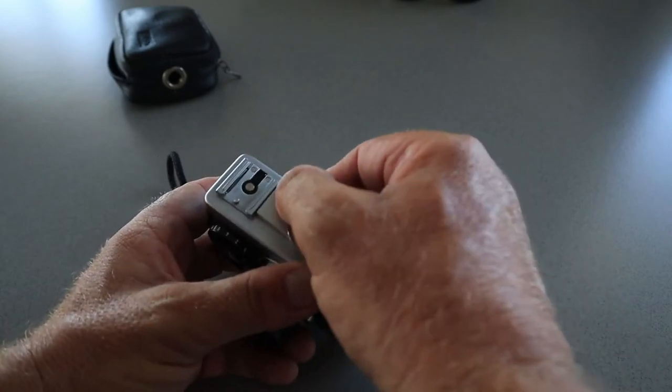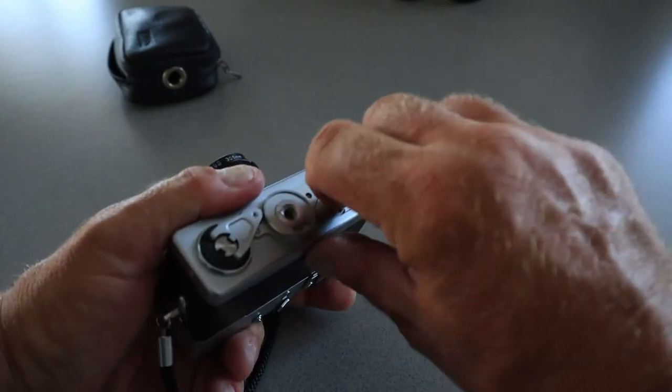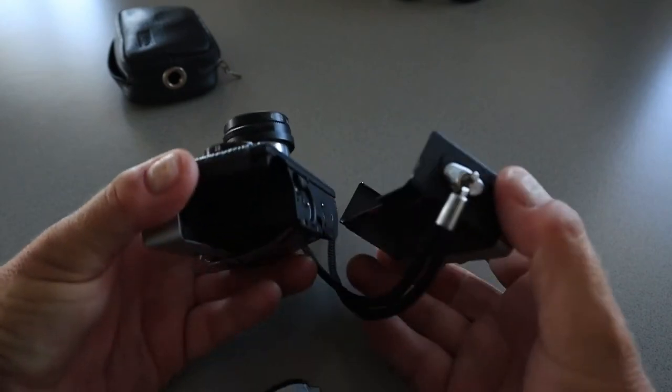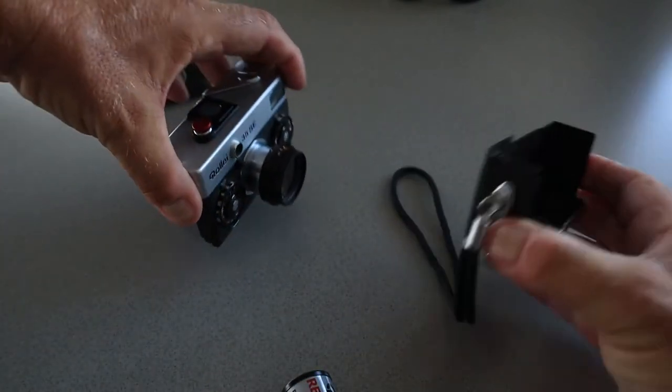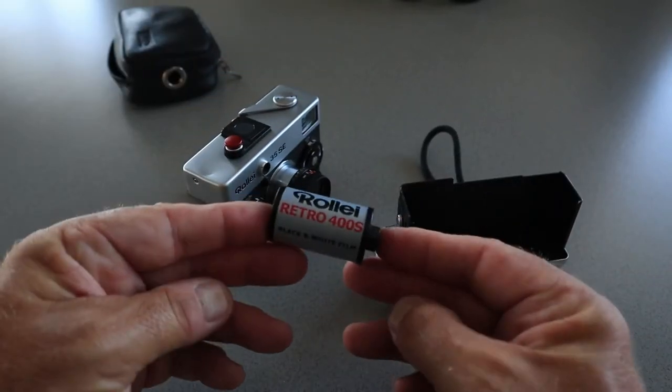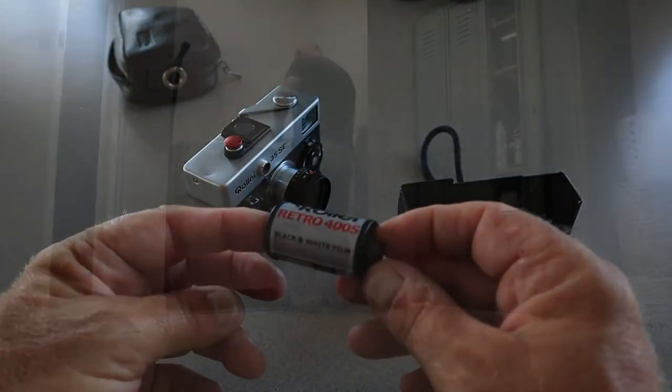Now to open the back of the camera, that little switch there, and then remove the whole camera, and out pops the film. Look at that, look at that. Out pops a film. All right, let's get this thing developed.